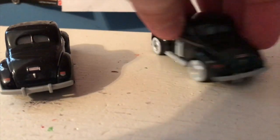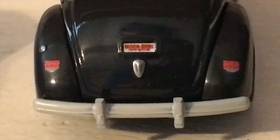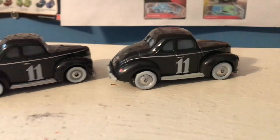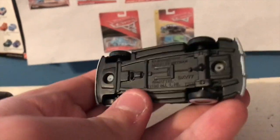Really not any other changes, I don't think. He, of course, has his Moonshine license plate, which is great. Windows are a bit of a different color, and I'm just doing this for those of you who really like analyzing the differences from each country's car variants. There is the base, though.